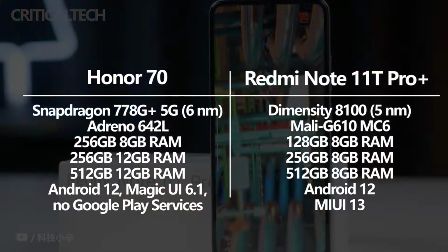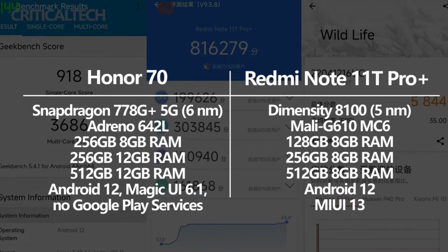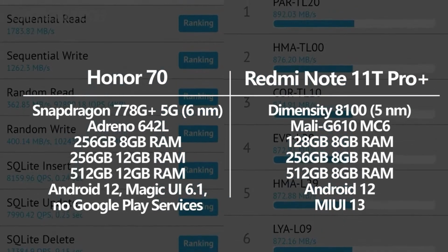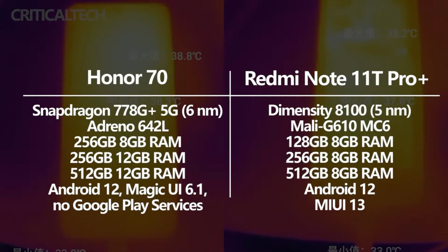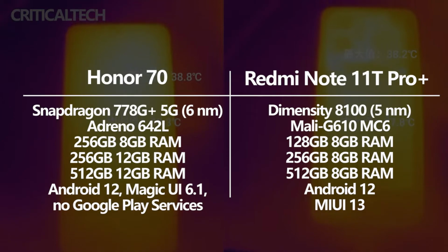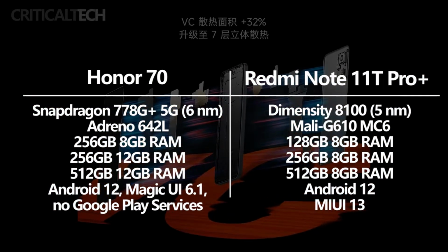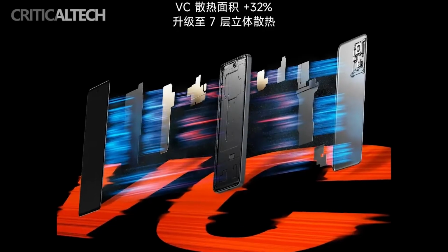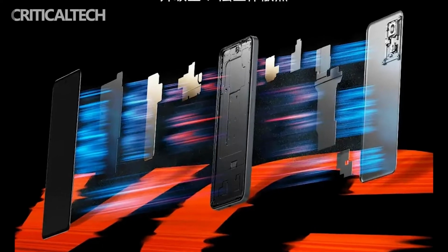The device with the highest performance here is the Redmi Note 11T Pro Plus, thanks to the octa-core MediaTek Dimensity 8100 Max mobile platform, running at a max frequency of 2.85 GHz. This chipset is an upgrade of the Dimensity 8100 with better AI performance, and it is actually the best MediaTek SoC after the Dimensity 9000. Inside the Redmi Note 11T Pro Plus, it is paired with up to 8 GB of RAM, and up to 512 GB of native storage.